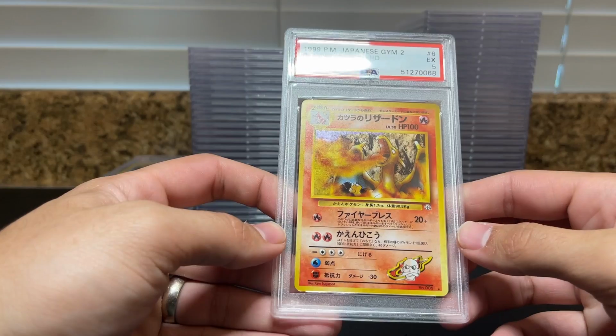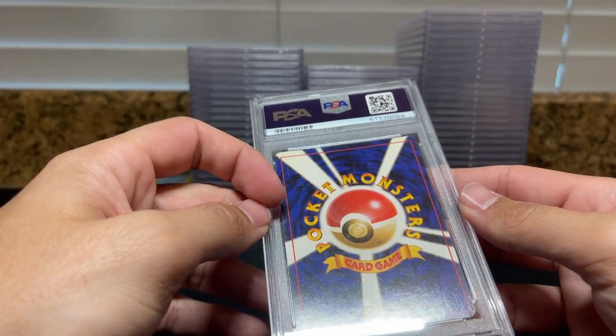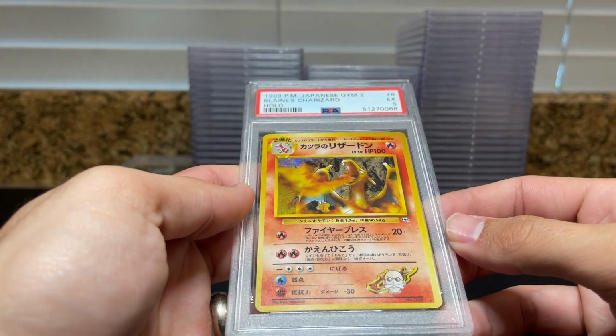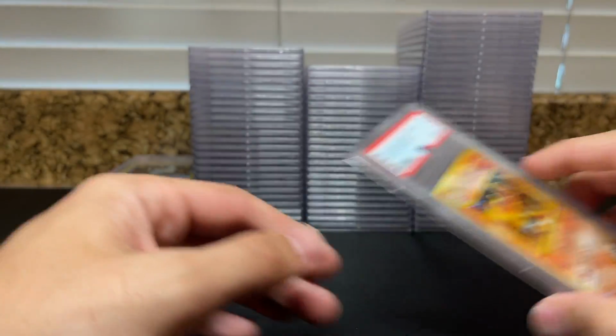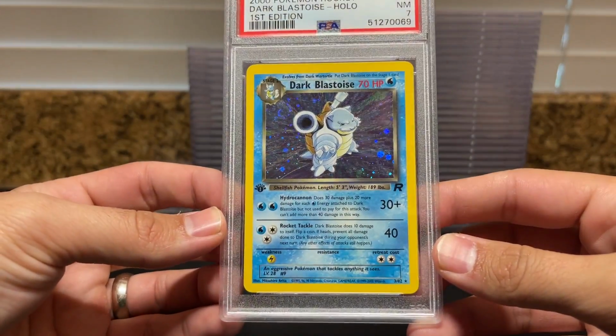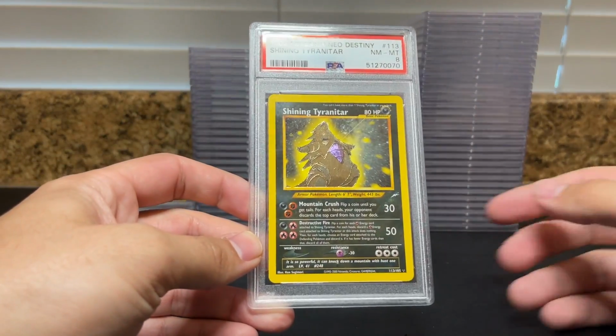Blaine's Charizard Hollow, the Japanese. There's a 5. Man, some of these grays, like that looks pretty clean. There's a light like mark right through there. You can see it, so maybe it was that. I'd have to look a little closer. Dark Blastoise, Team Rocket, first edition, 7. Not bad. I was hoping for a 9.